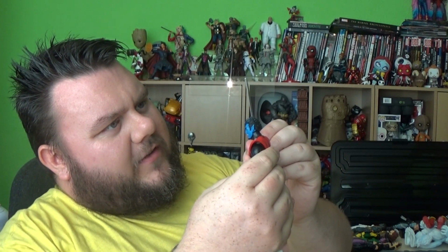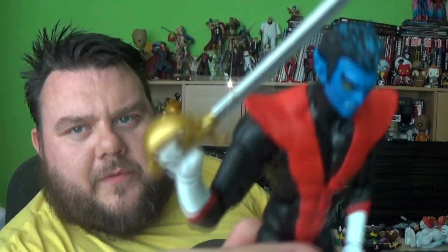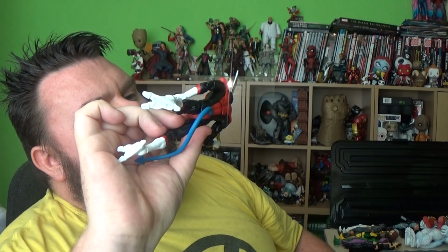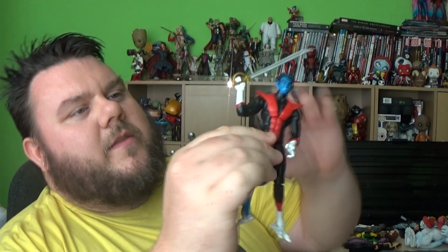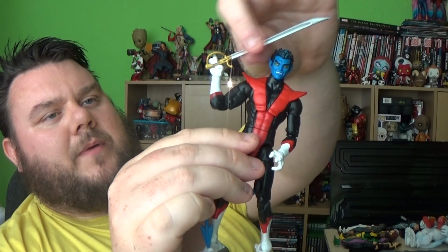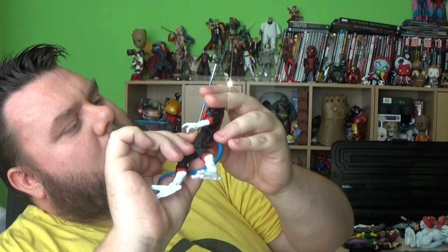The sword does have some issues, which is annoying. There's some chip to the paint already on this one. And the paint apps aren't very cracking on that. There is a lot of gold showing through. I'm guessing they painted the whole thing gold and then repainted this part silver, because there's gold showing through on the actual sword.